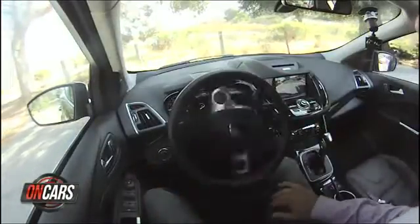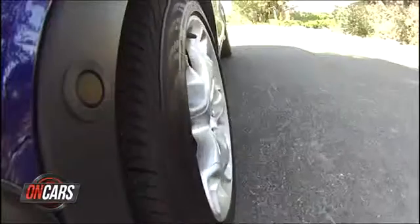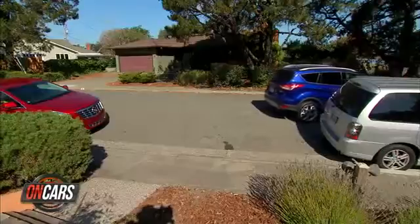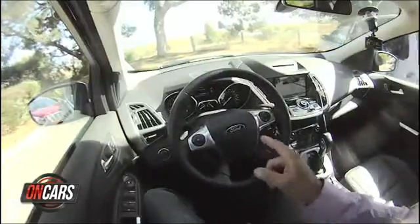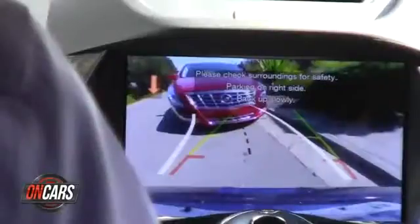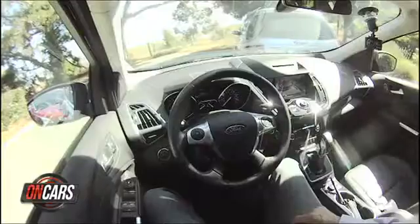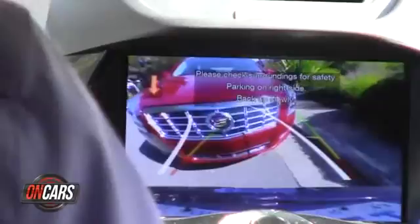I'm just going to use creep once I get this thing rolling, and just work the brake. Hands off. And it's reading all of its sensors, camera, it's looking for the distance to the cars, distance to the curb, angle of the car, working that electric power steering rack. That's a key technology. This space is really tight. It's going to require some back and fill. Now I'm watching at the back here so I don't bump into that car.